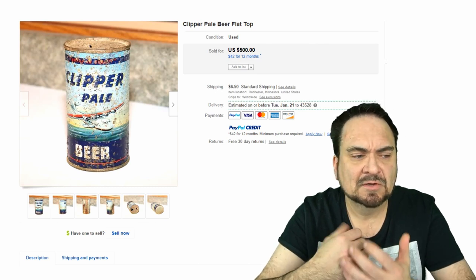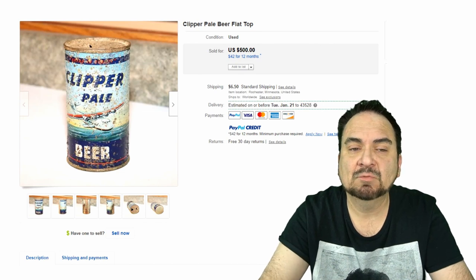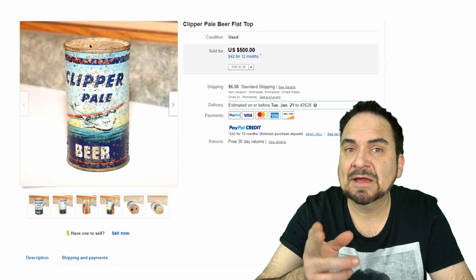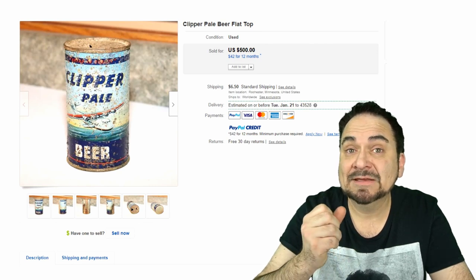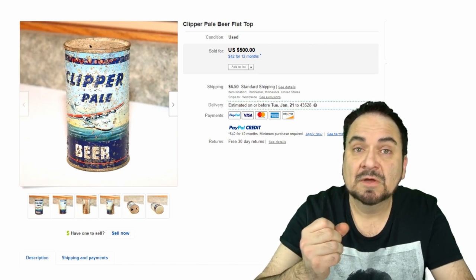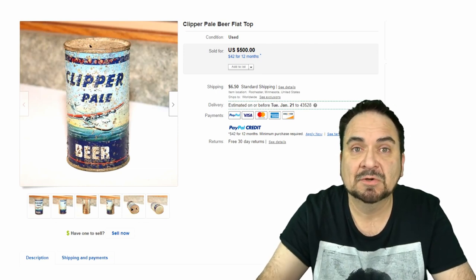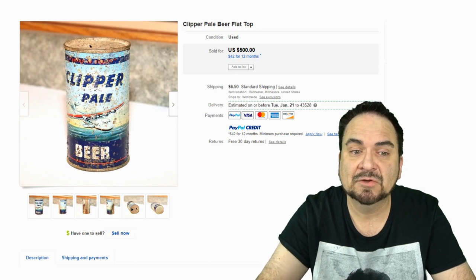Cufflinks, tie tacks, medallions, anything, literally, we sell fairly well and fairly quickly. If you follow us on Instagram, I have a luggage label from a China Clipper on there as well. An original one that we sold ourselves. We've sold many different items from the China Clipper. It's something you should honestly be looking for.